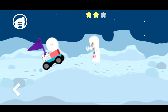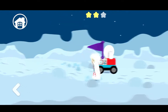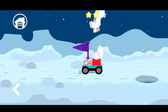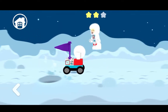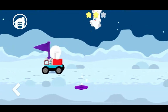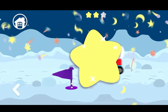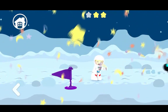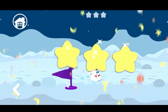Turn straight ahead. Super jumping. Where is it? Oh, yeah, it's a purple hole. Take Super, recollect the three stars. So good.